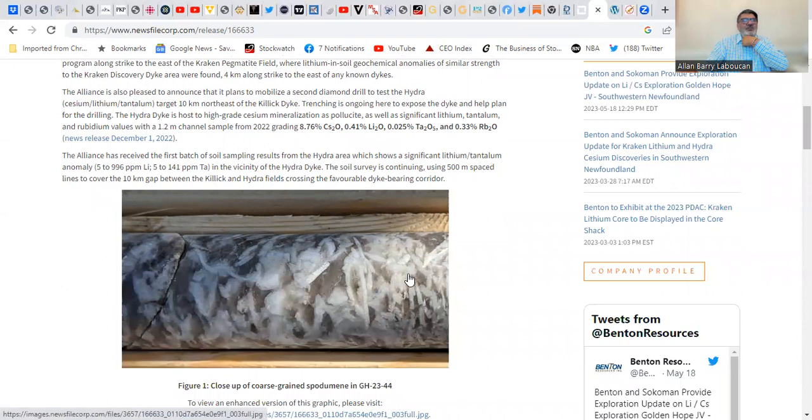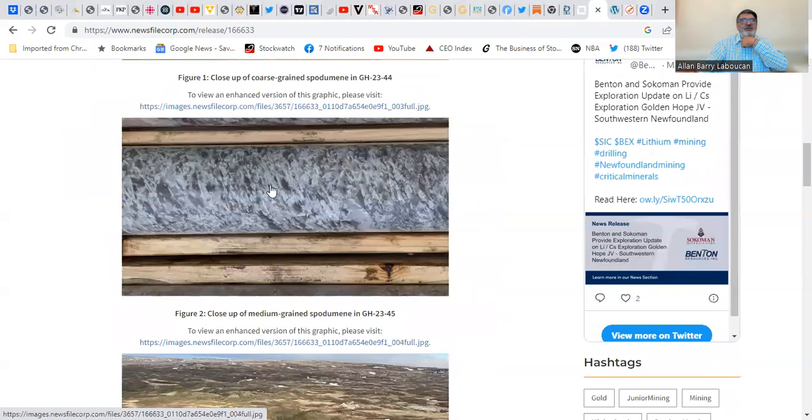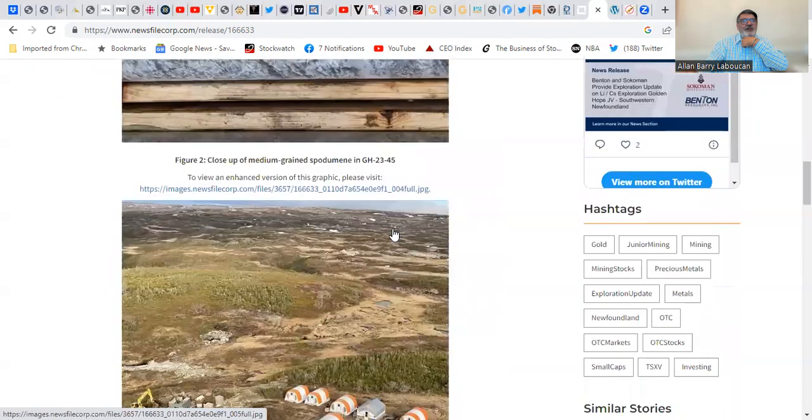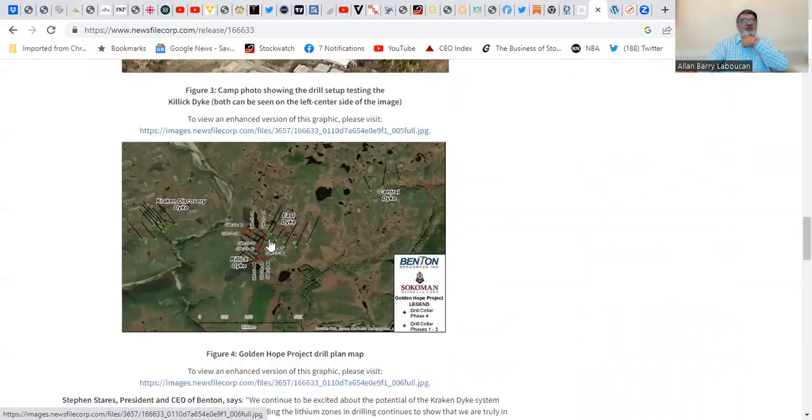Here is some of their coarse-grained spodumene. This is what you're looking for in these pegmatite dikes. This spodumene is what hosts the lithium mineralization. Here's some of the medium-grained spodumene, and there's their camp. And here's where they're drilling. These brown areas are areas of interest that seem to be a pretty good indicator of where you're going to find these spodumene discoveries.